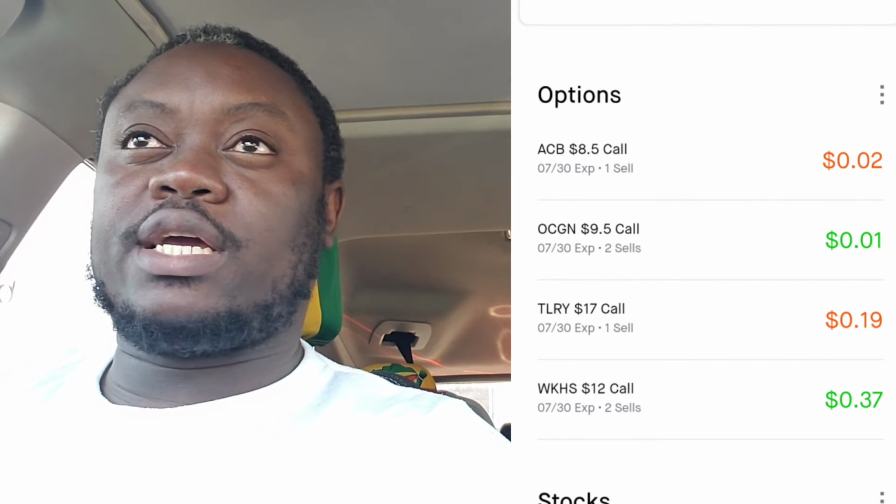If you could see right here, guys, I have 4 option calls that are gonna expire worthless, because of the Delta variant, everyone is scared. So I expect the market to go down a little bit today, and all these options are gonna expire worthless.